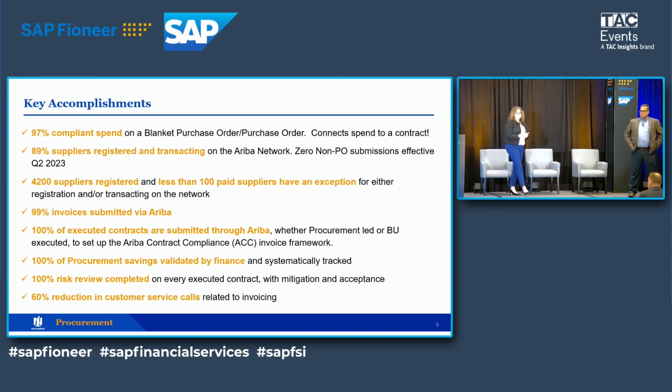99% of our invoices are submitted via Ariba. 100% of executed contracts are submitted through Ariba, whether they're procurement-led or the business unit has executed them. They're required to come through procurement so that we can set them up on the Ariba contract compliance invoice framework. 100% of procurement savings are validated by finance and systematically tracked. 100% risk review completed on every executed contract with mitigation and acceptance logged in the system. And a 60% reduction in customer service calls related to invoicing. So this is where we are today. How did we get there?